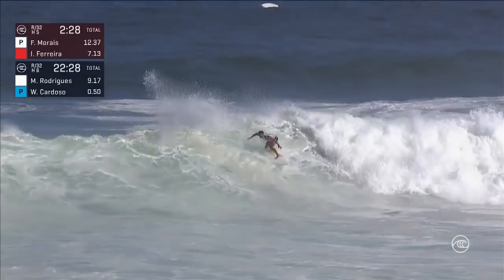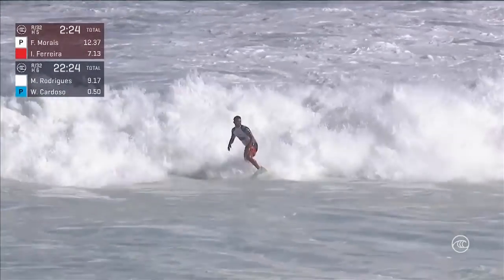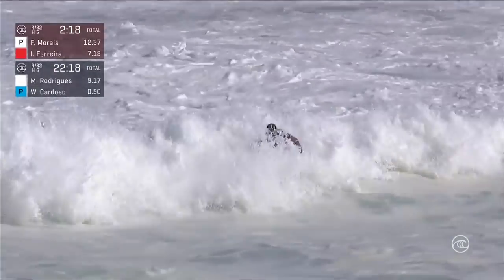He's back on the new sled. This is Michael Rodrigues, a little inch longer. And that enabled him there, Barton, to maybe draw out those turns a little bit longer. More use of that rail as he wraps it all the way around, maybe a bit slower, not as snappy.